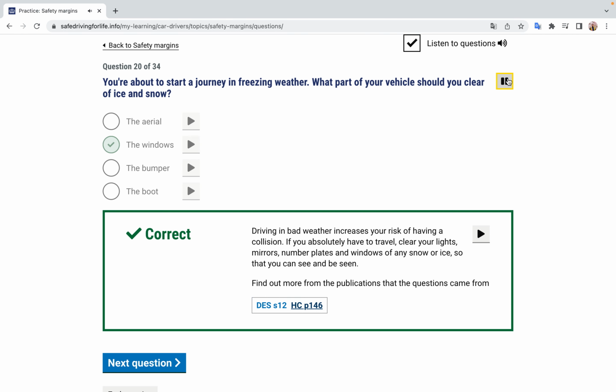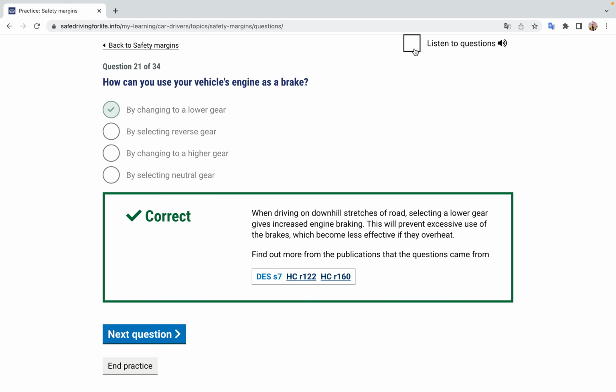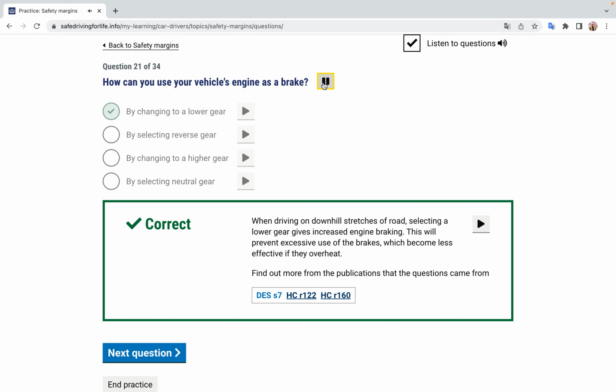You're about to start a journey in freezing weather. What part of your vehicle should you clear of ice and snow? The windows. How can you use your vehicle's engine as a brake? By changing to a lower gear.